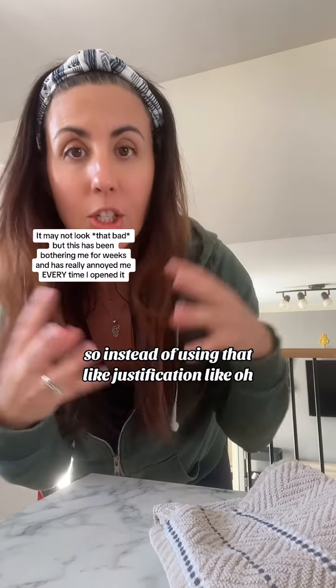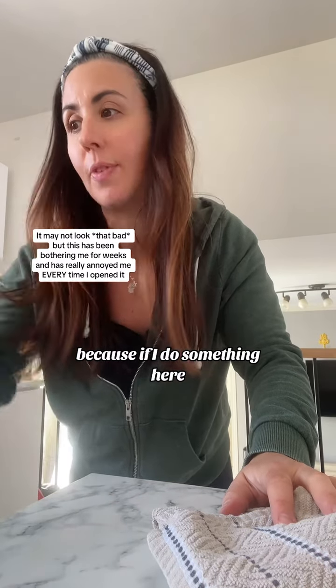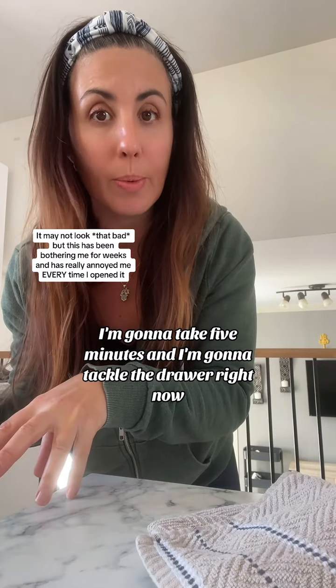I came home and I really need to tidy up the kitchen, but I opened this drawer here and it really needs some organizing love. So instead of using that justification, like, oh, I have to do this and this and this to be able to do this one drawer, because if I do something here, then it's gonna affect all that, I'm just gonna say, you know what, forget about it. I'm gonna take 5 minutes and I'm gonna tackle this drawer right now.